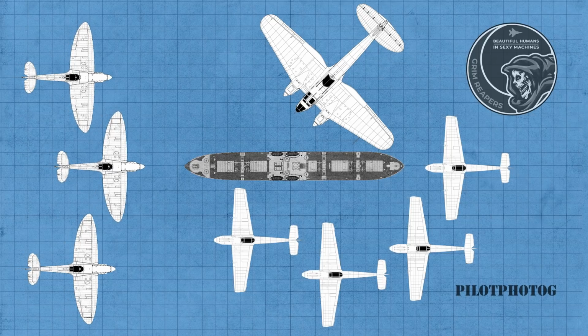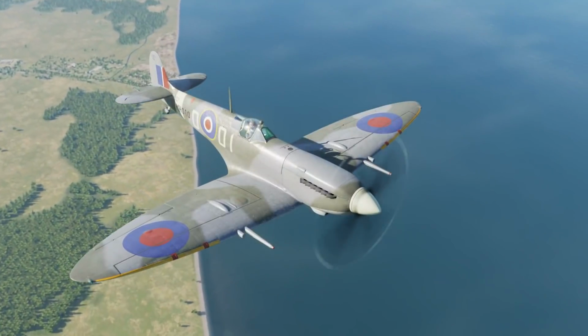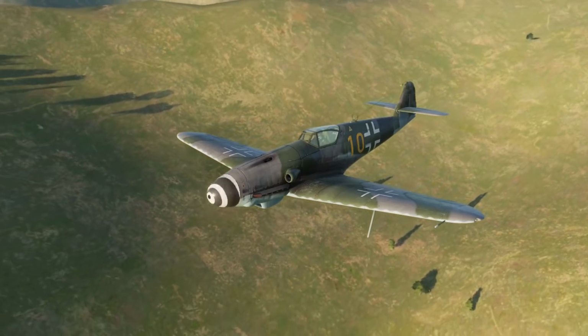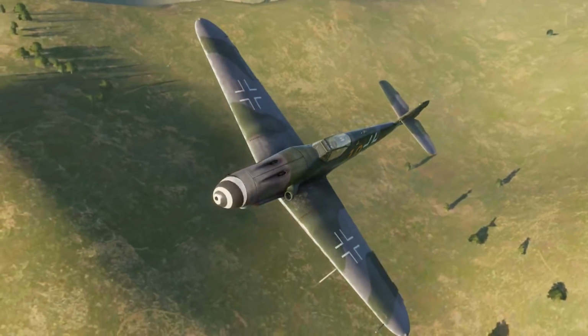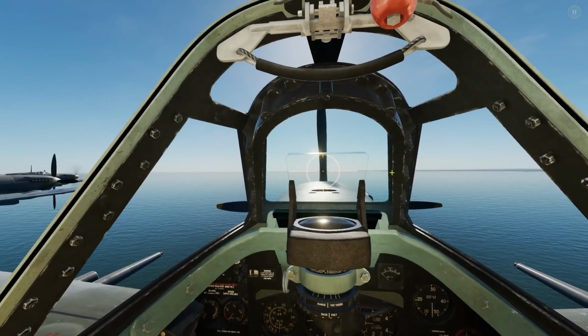The Royal Air Force has 3 Spitfires in the area and they quickly move to intercept. We will be recreating this scenario using DCS, with the Grim Reapers flying the Spitfires. Note that the current Spitfire modeled in DCS is the Mark 9 LF and the BF109 modeled is the K4 version. Without further ado, here are the Reapers.